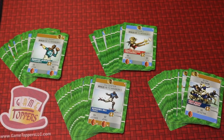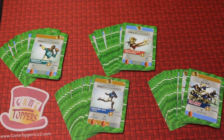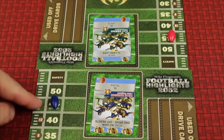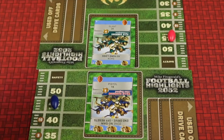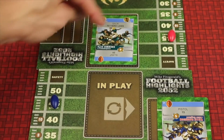Now, I'm going to say, even if you don't like sports games, you've got to check this out. Mike's done something unbelievable here. Not only has he followed up a very popular game that I absolutely love, Baseball Highlights 2045, with another game that has some similarities yet feels very different, he's also designed a game that, I know from talking to him, he designed theme first and mechanism second.